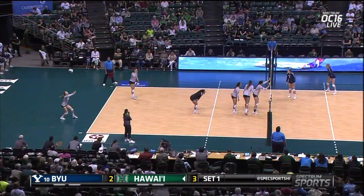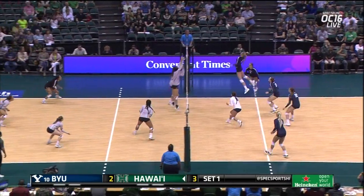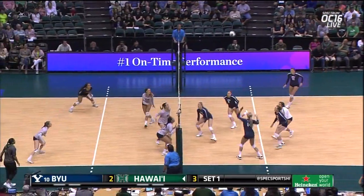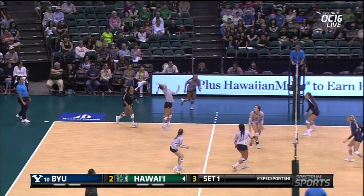And here is Claire Marie Anderson out of Punahou School, sending it to the middle of the floor. Set goes right side. Here's Cozy Burnett, dug up by Savannah Kahakai. Bump set from Yosia goes to Castillo. Two-handed in the air by Mary Lake. A very capable libero, as is Kahakai, exemplified right there.